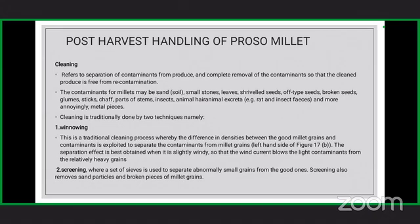Cleaning is traditionally done by two techniques, namely winnowing and screening. Winnowing is a traditional cleaning process whereby the difference in densities between the good millet grain and contaminants is exploited to separate the contaminants from millet grains. The separation effect is best obtained when it is slightly windy, so that the wind currents blow the light contaminants away from the relatively heavy grains.